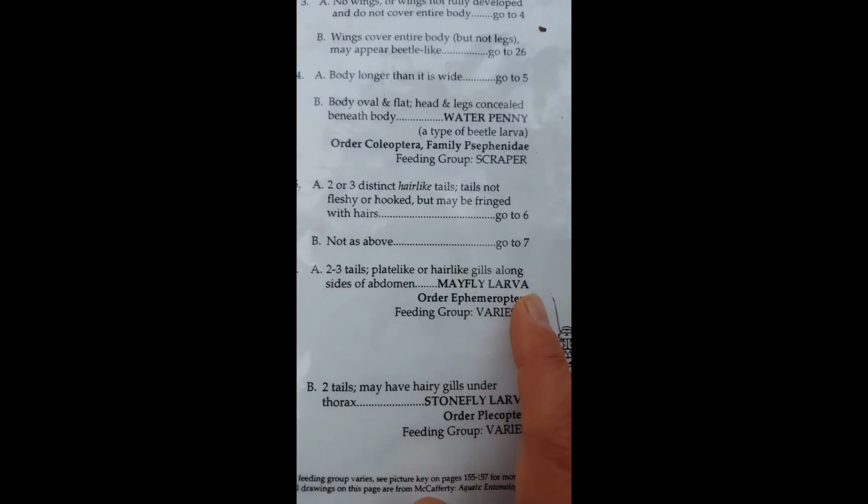Definitely a mayfly larva. I want to get these back to the water as quickly as I can now that I've identified them. I don't want to make them uncomfortable longer than they have to, and I also want to be sure that I'm putting them back where I found them. I shouldn't be transferring them between streams or rivers or anything. The same should go for you.